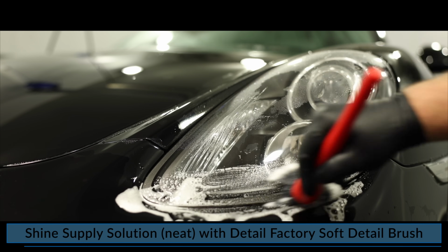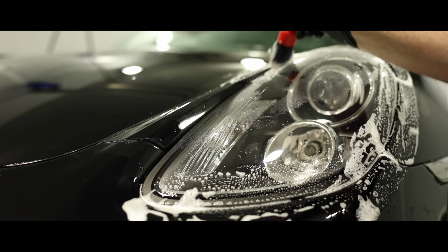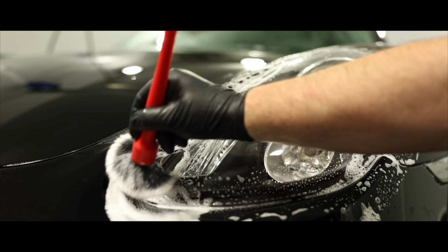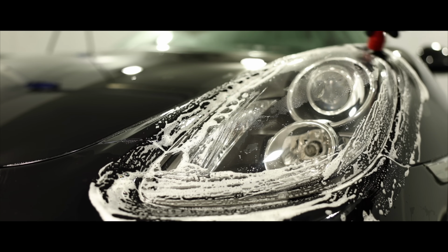In some of the more intricate areas like the plastic trim surrounds, moldings and door handles, where a large mitt is difficult to clean effectively, I used a smaller detailing brush with an all-purpose cleaner to agitate, loosen and then rinse the trapped grime off.